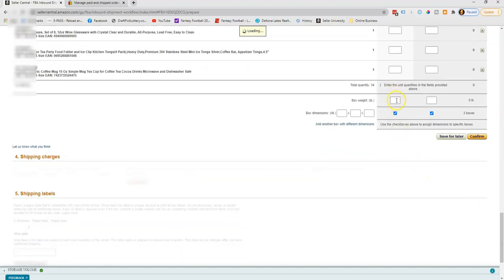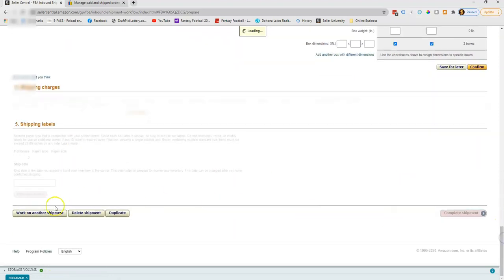All right, box weight. Here are your box dimensions for each one. Add another box with different dimensions. Once you hit confirm, it's going to let you know your shipping charges. And then you're going to print up your shipping labels and put them on the box and you will complete shipment. That's it. That would be your final step. That's what I did for the other two boxes. I didn't do them as separate boxes. I did them as one box.